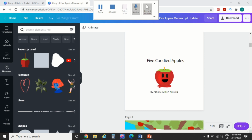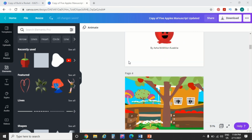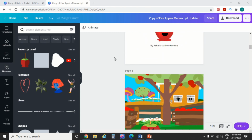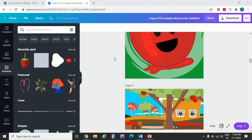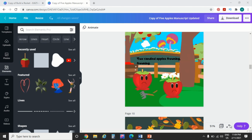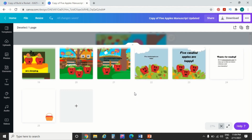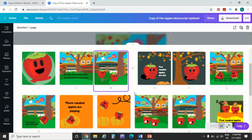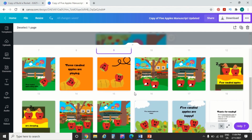Okay, so moving on, since we've already seen how to co-illustrate with Canva, we're going to see how we can do it completely reliant on Canva's elements and such. So this is 5 Candy Apples. This is one story that I did where I completely used all of my Canva resources, and as you can see, actually let me open it up so you can see the whole view of the book. It's a fun counting story. It's very simple, nothing that you can't do on your own. And we're just going to go in and we will recreate.